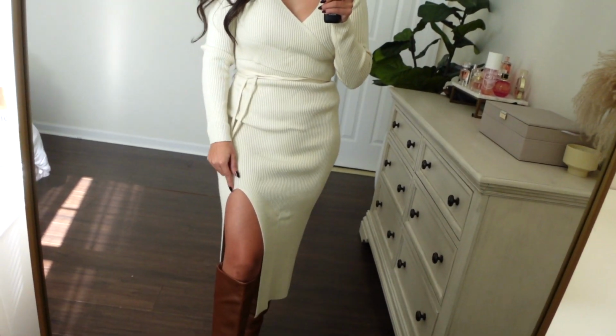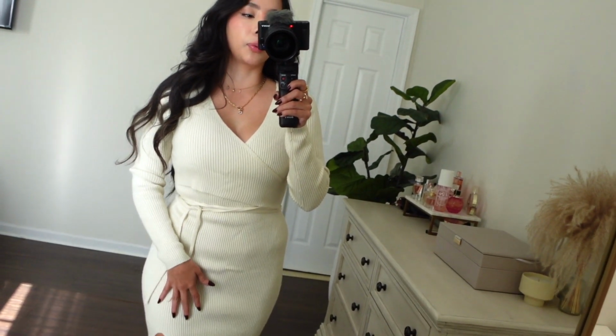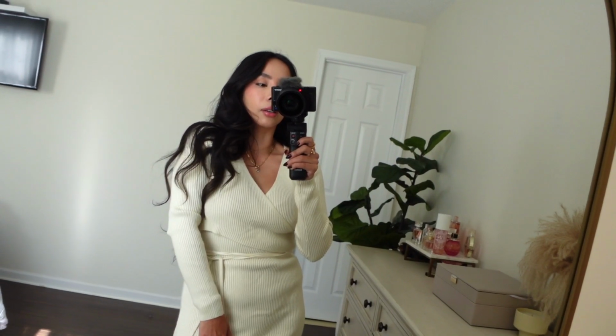This is so soft. I also love the slit. It's not too high, so you're not giving too much away. But I would totally wear this with boots like how I'm wearing it now, or I would put on a pair of sneakers to give it more of a casual look. This is a must for fall.